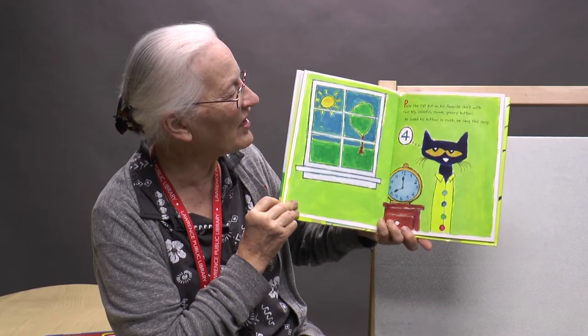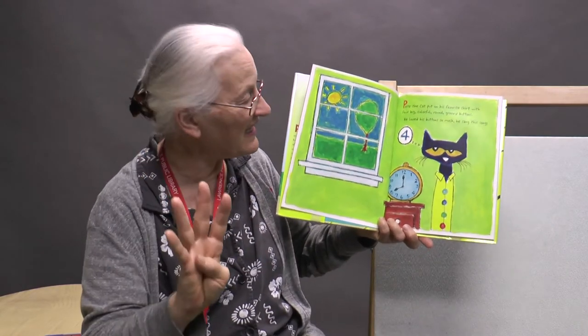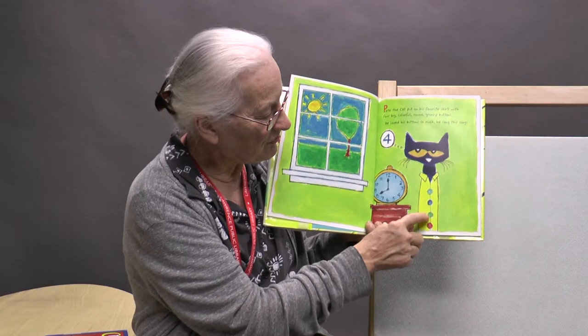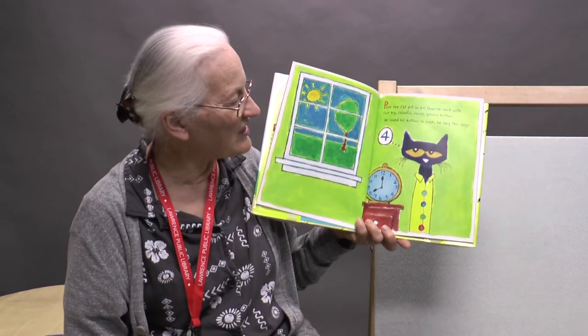Pete the Cat put on his favorite shirt with 4 big, colorful, round, groovy buttons. Let's count them. 1, 2, 3, 4. He loved his buttons so much he sang this song.